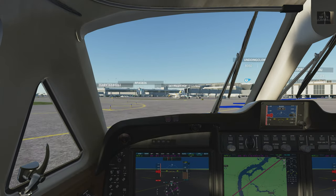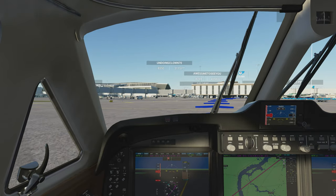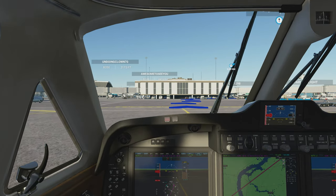Alright, nice sharp turn. JetBlue 84, not a problem when you're going the right speed like this. Taxiing is teaching me patience.